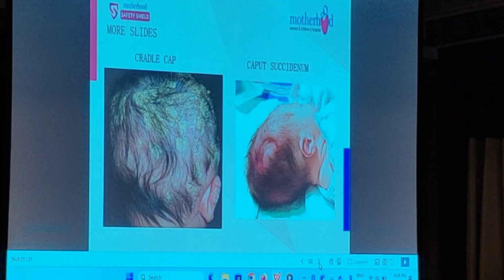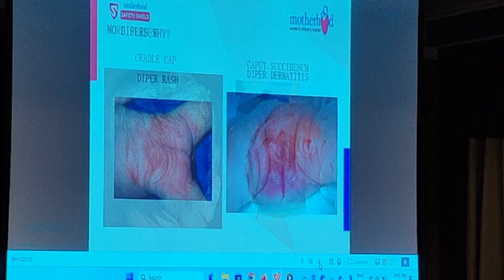Cradle cap, very common. Cephalhematoma, babies generally after a normal delivery with any kind of instrumentation come with a cephalhematoma, and these babies generally do well and it resolves by 2 to 3 weeks. One delayed complication of cephalhematoma is jaundice. So they generally come back with higher jaundice levels after the 3rd week.